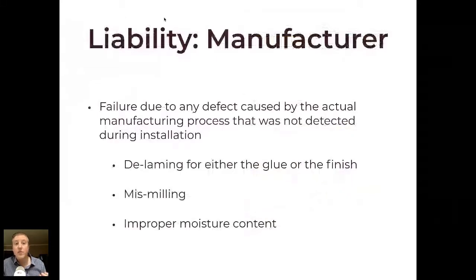So if the floor fails, and by the way, flooring failures are rare, but this is something that people are afraid of, so we're going to talk about it. Like I said, campfire story. If it fails due to any defect caused by the actual manufacturing process and it wasn't detected during installation, and I'll come back to that point because that's important. So what does that look like? One example could be delamming from either the glue or the finish not being properly applied.